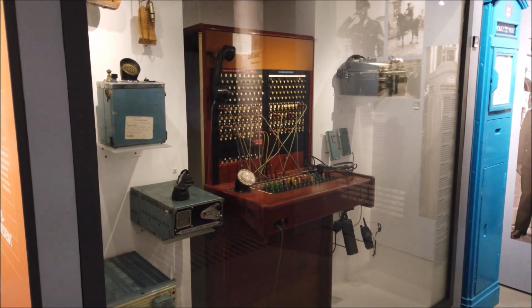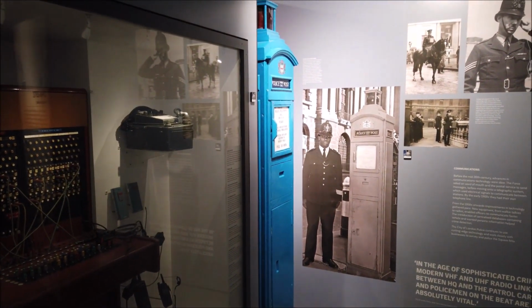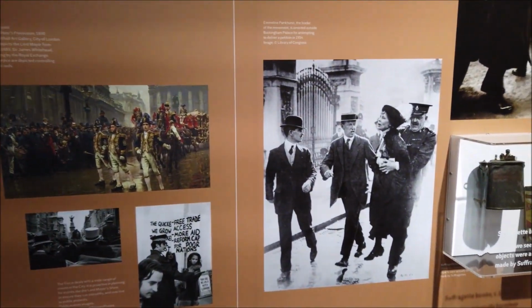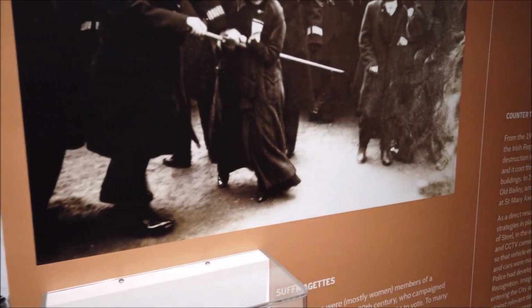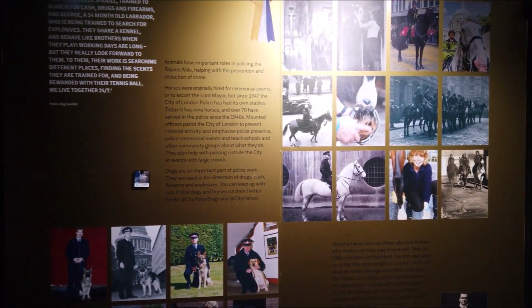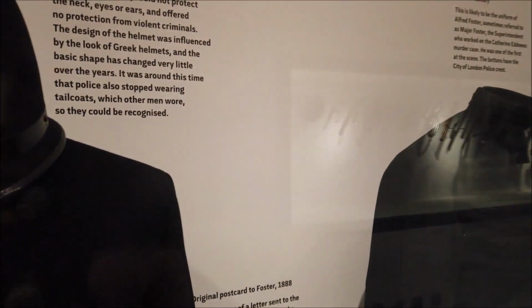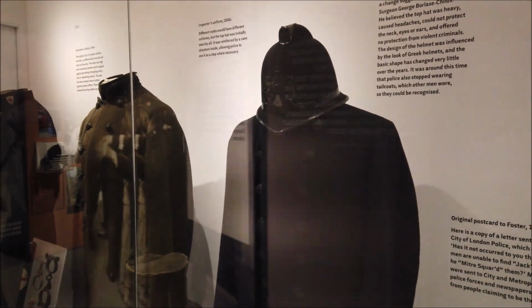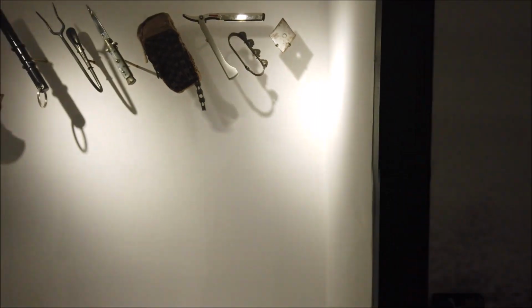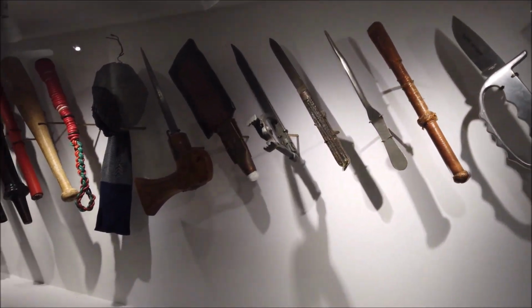That's an old telephone exchange. Amazing. Look, there's a police public call box. Very Doctor Who. Oh look, suffragette movement. Being arrested. Animals. Horses, dogs. Ooh, uniforms. Inspectors, 1870s. Apparently the helmet design was influenced by the Greeks. Greek helmets. Lots of weapons. Wow. Look, woman constable's uniform for the women police officers from 1969.